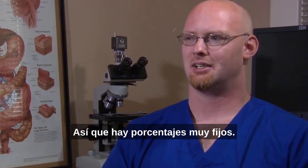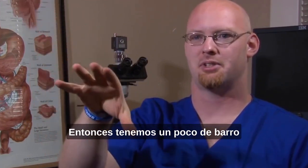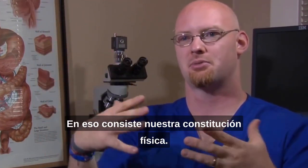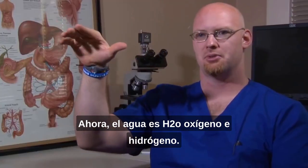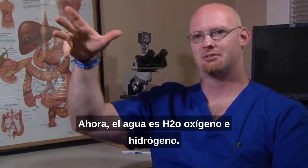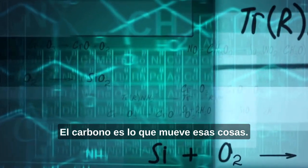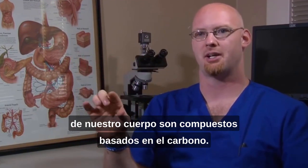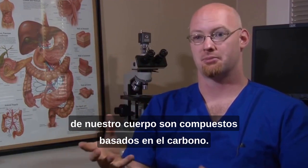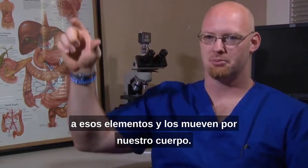So there are very set percentages. Most of what we are is water. Then we have a little bit of dirt, and a little bit of microbes. That's what our physical makeup consists of. Now, water is H2O, so it's oxygen and hydrogen. The periodic table is all your different elements, and all those elements move around in our body via carbon. Carbon is what moves those things. All of the chelating agents that move minerals in our body are carbon-based compounds. Most of them are proteins, but those proteins are carbon-based compounds, and they bond to those elements and move them around in our body.